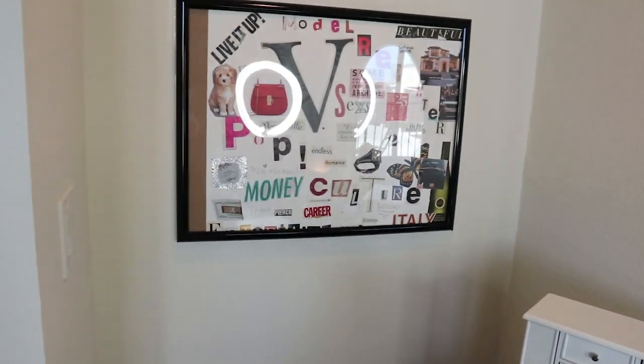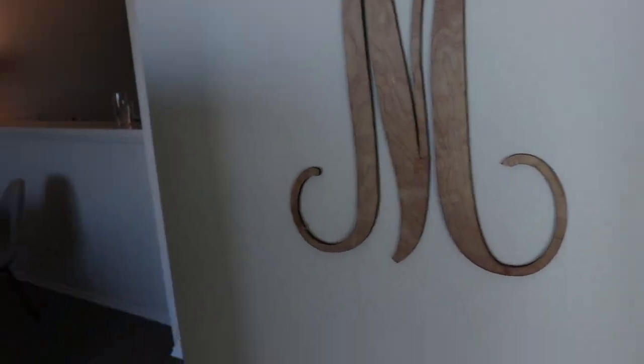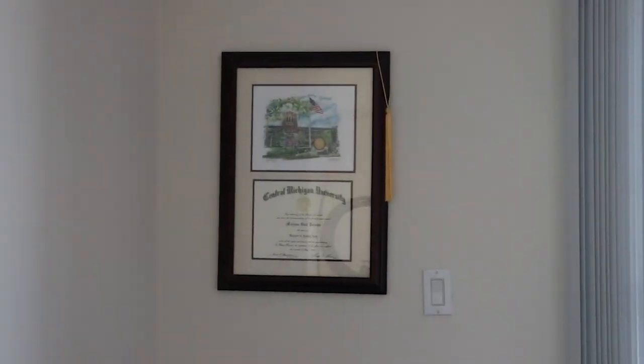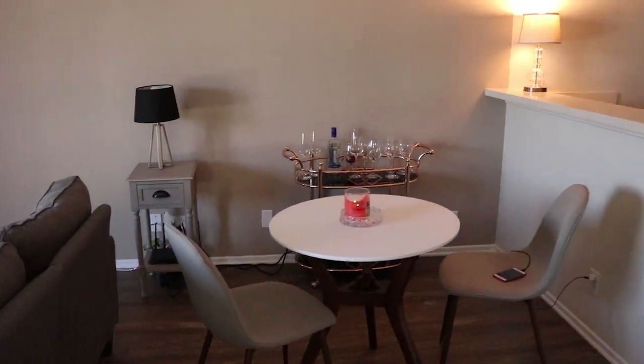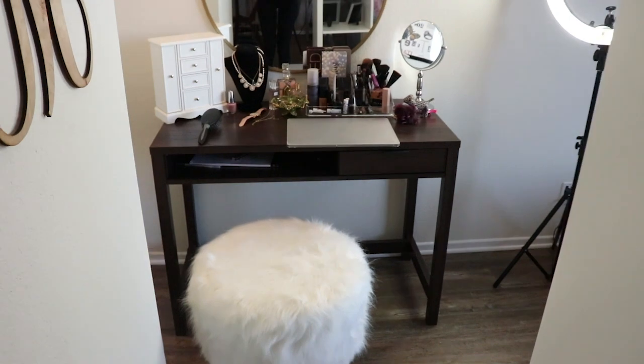And then, of course, I brought my vision board. That always keeps me on point. And then my cute little initial. So that's basically, you have it over here. If it's too dark, I have my diploma, so definitely have to keep me grounded. But this is basically my apartment. I love it. So cute. It's really good for entertaining. I think my favorite space is my vanity because I just love this setup.